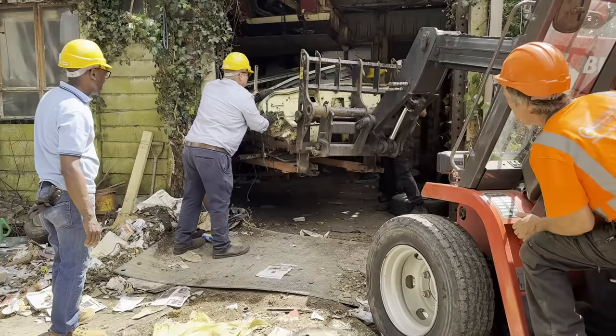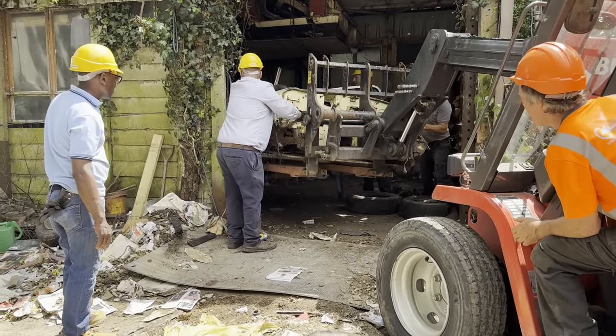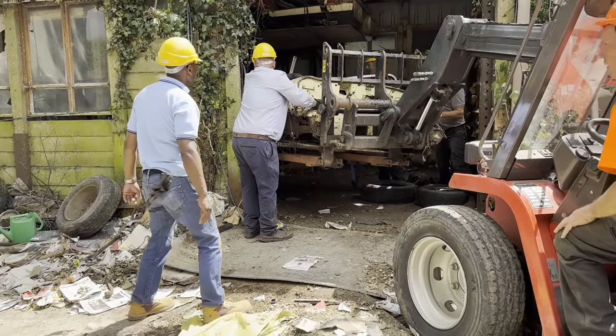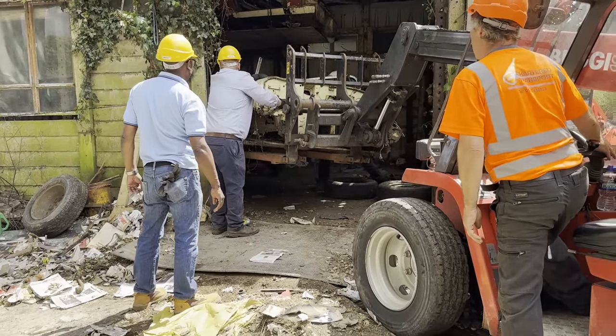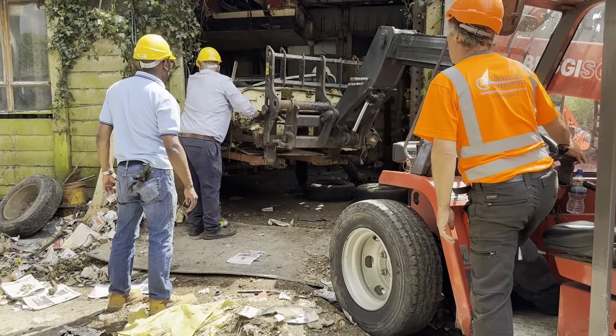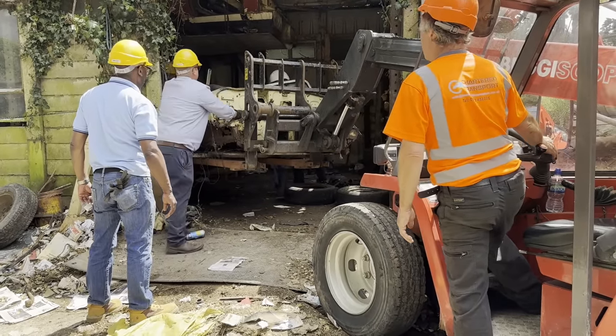She's down. There we are. Yeah, it doesn't look very well balanced. Oh, there we are. We're here to prove that it doesn't always go exactly to plan. As long as it gets out, we'll be fine.